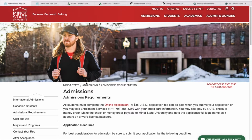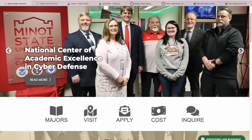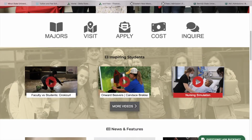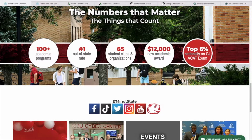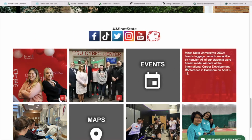Now let's go back and take a quick look at the university in general and learn a little bit more. Okay, it tagged some pictures of them. Let's see what we can see. Oh, that's the festival. They did a spring honor dance and powwow celebration. That's awesome. It talks about their majors, visit, apply, cost, inquire. We've already looked into their cost. It says they have over 100 academic programs. They are the #1 out-of-state rate. They have 65 student clubs and organizations. They've received $12,000 in new academic awards, and they're in the top 6% for the ACT exam. And it shows you some pictures from their social media.